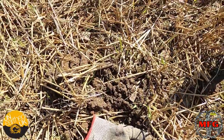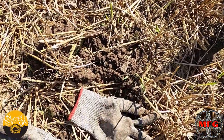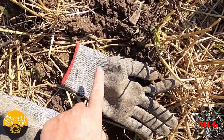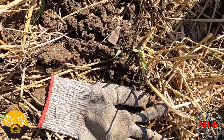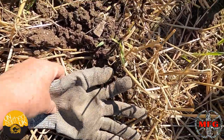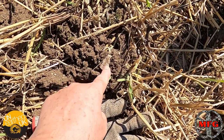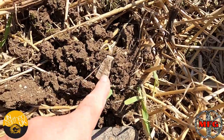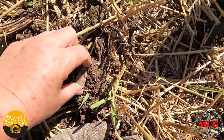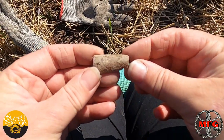Hello, I've got a couple of things to show you. So this is my first target for the day. I've got a metal thing here which we'll talk about in a minute, but before that, it's in this hole. I've just dug this hole and kicked out the first spoil, and just here is a find. Well, I say it's a find, it's actually a fossil, and it's part of a fossil.